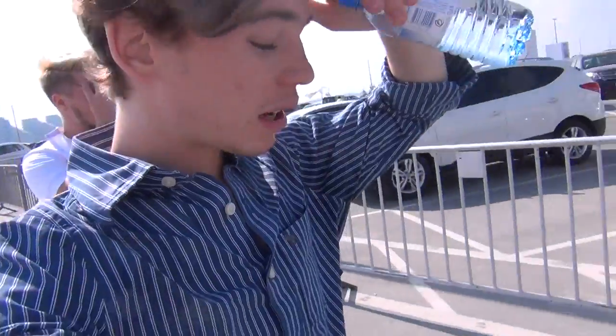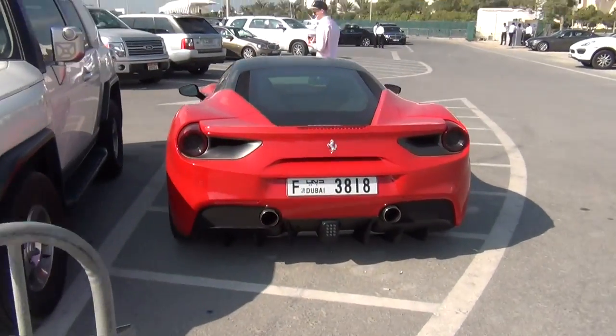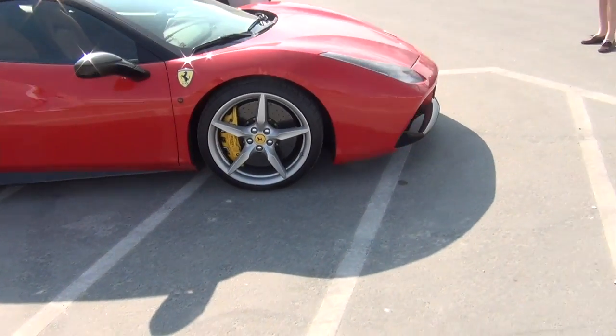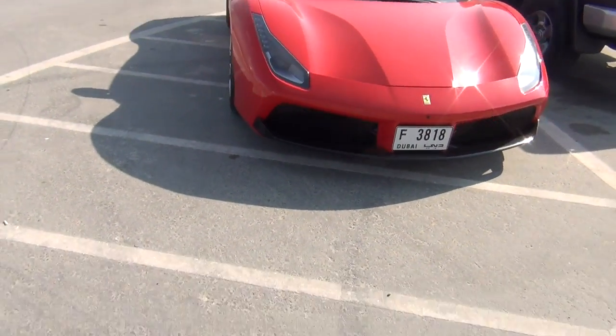At the track and I can't really see anything because I've lost my sunglasses and it's really, really bright, but we found a 488. Look at this. This is a nice welcome to the track. We came in a taxi this time because we didn't want to have to figure out parking like last time and walk miles, and it's actually not that expensive at all.